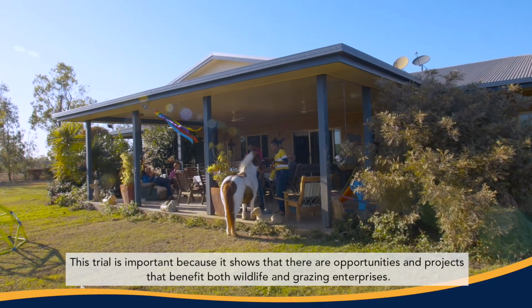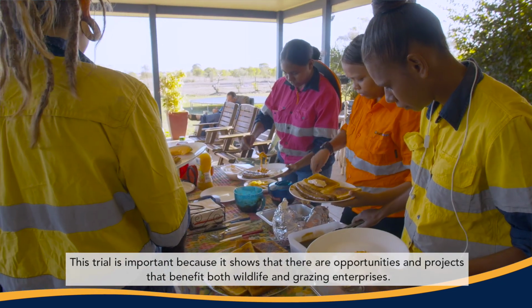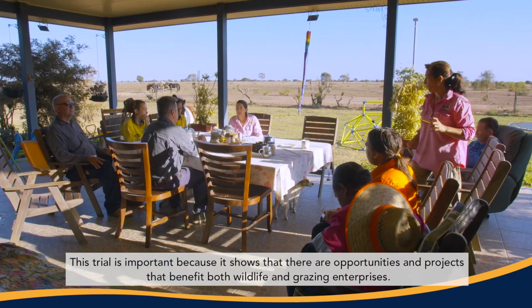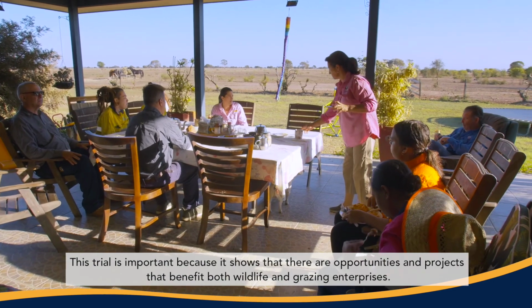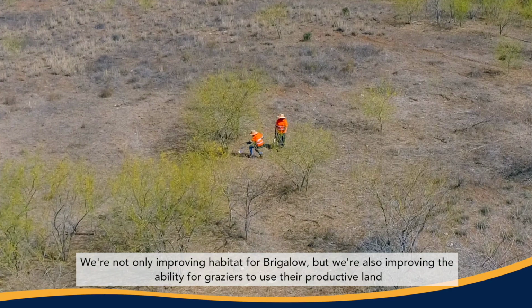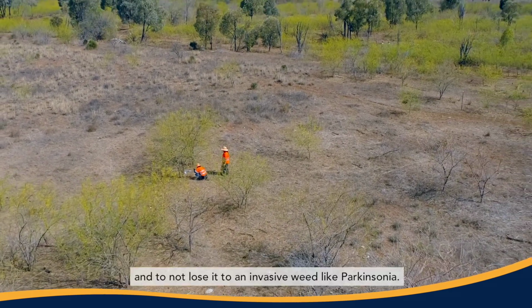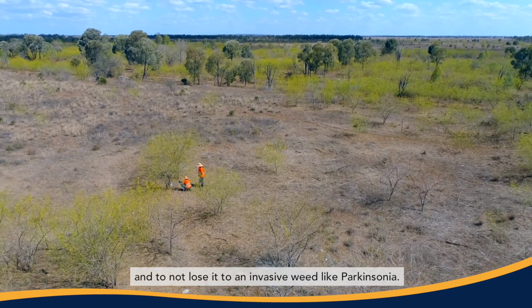This trial is important because it shows that there are opportunities and projects that benefit both wildlife and grazing enterprises. We're not only improving habitat for brigalow, but we're also improving the ability for graziers to use their productive land and to not lose it to an invasive weed like Parkinsonia.